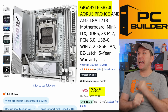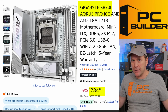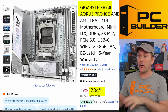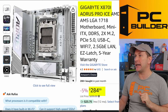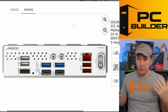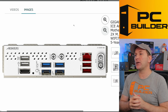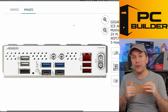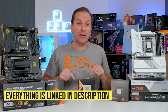From Gigabyte, we've got the X870i Aorus Pro Ice. There's also the B850i, however, it's just completely sold out for Aorus right now. $284 is the white motherboard. Pretty good offering from Gigabyte here. Comes with some of the easy latch and things like that. 2 M.2s on it. If we look at the rear panel USB connectivity, pretty good. 6 high-speed USB ports, including 2 Type-Cs, 2 USB 2.0 ports, 2.5 gig LAN also on this board, and Wi-Fi 7. Overall for $284.